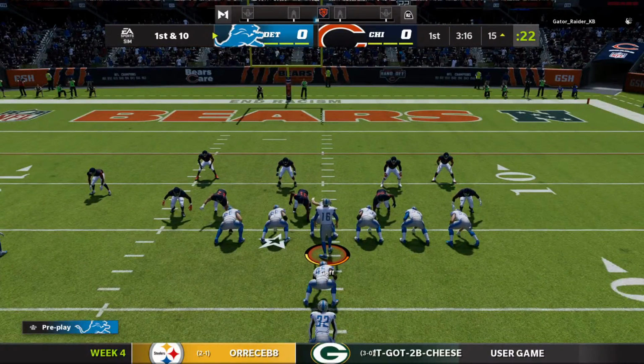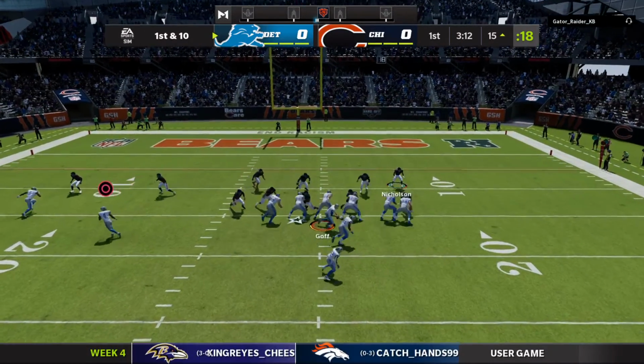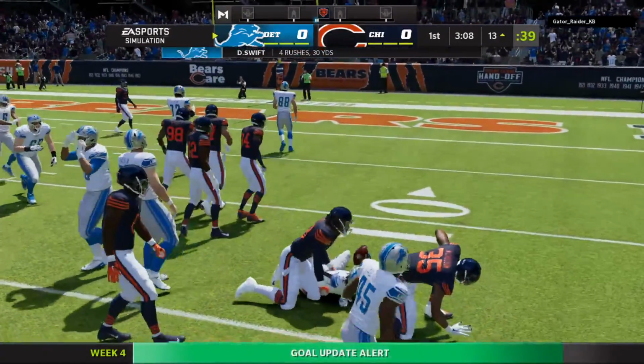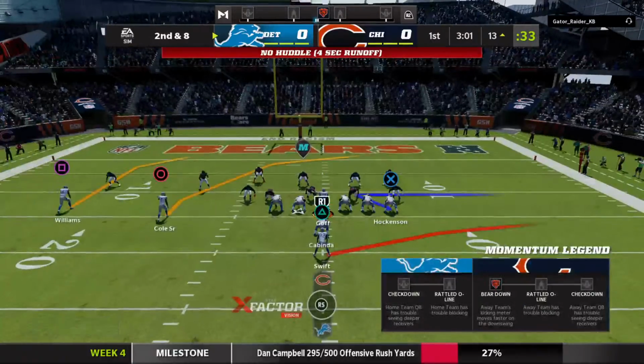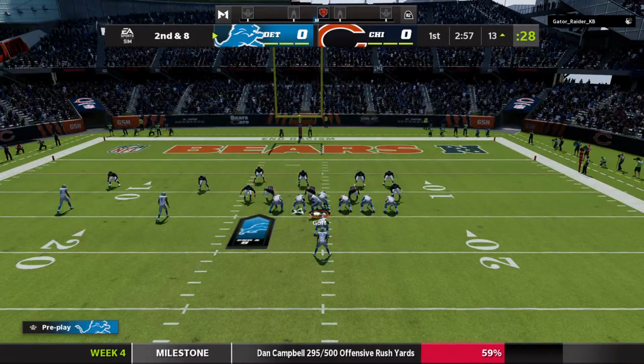Line of scrimmage, the 15. It's 1st and 10. On 1st and 10, it's Swift. And they get to him quickly here as he stopped right around the 13. 2 yards on the pickup there. It'll be 2nd and 8.